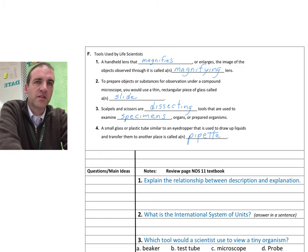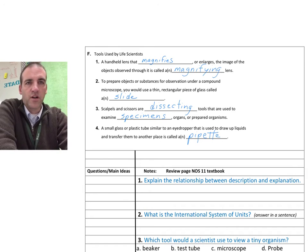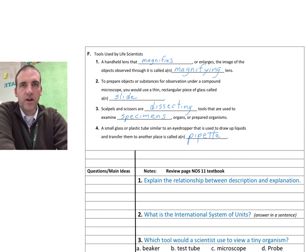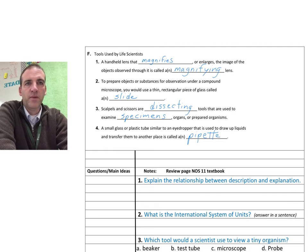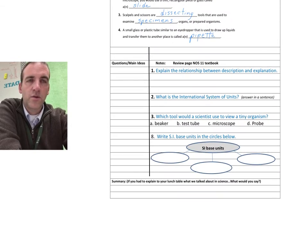Number 3, scalpels and scissors are dissecting tools that are used to examine specimens, organs, or preserved organisms. We may use those if we get to do dissecting at the end of the year. And then the last one, number 4, a small glass or plastic tube similar to an eyedropper that's used to draw up liquids or transfer them to another place is called a pipette. So you have probably used an eyedropper or a dropper to measure medicine maybe. Those are called pipettes.